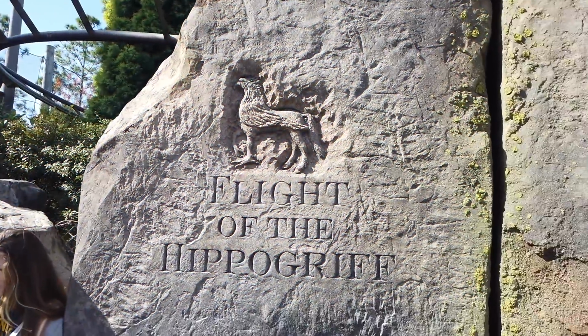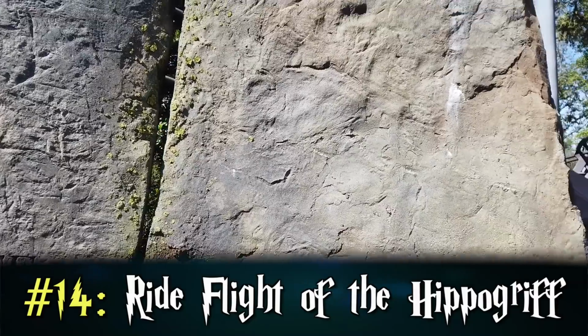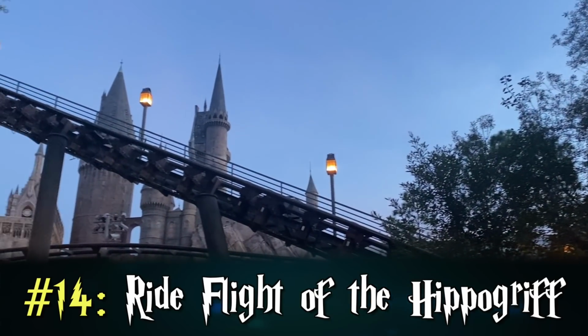Flying into the 14th spot is the ride Flight of the Hippogriff. This is the first attraction on our list, and it's certainly the least popular and least must-do of the attractions in the Wizarding World of Harry Potter.